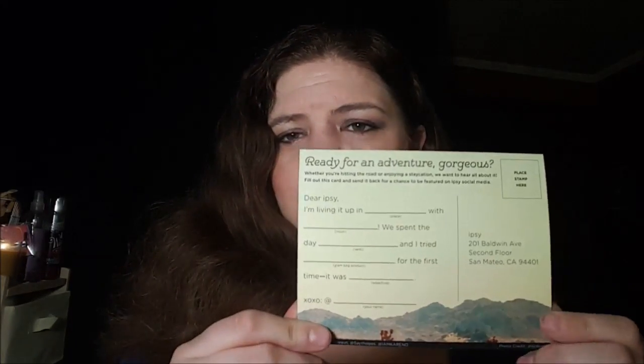Just a heads up, my fiance might be kind of coming in and out of the room. All right, so first things first, this is the little card that I got with this Ipsy bag. It's a little thing, so if I happen to be going on vacation soon, I can mail it out, although I'm not going anywhere until like July, so we'll see what happens. All right, be right back. Sorry, just want to make sure I had everything.